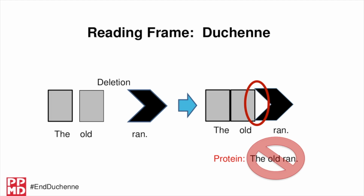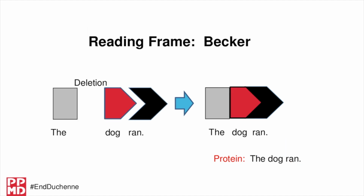Everything worked great. In Duchenne, what typically happens is you have an exon deleted, and then the remaining exons cannot fit together properly. And so you get a sentence or a protein that makes no sense. The old ran. And typically what happens there, the protein makes no sense and can't do its job and is often just degraded in the cell. So that is an out-of-frame deletion because you're messing up the reading frame of the protein.